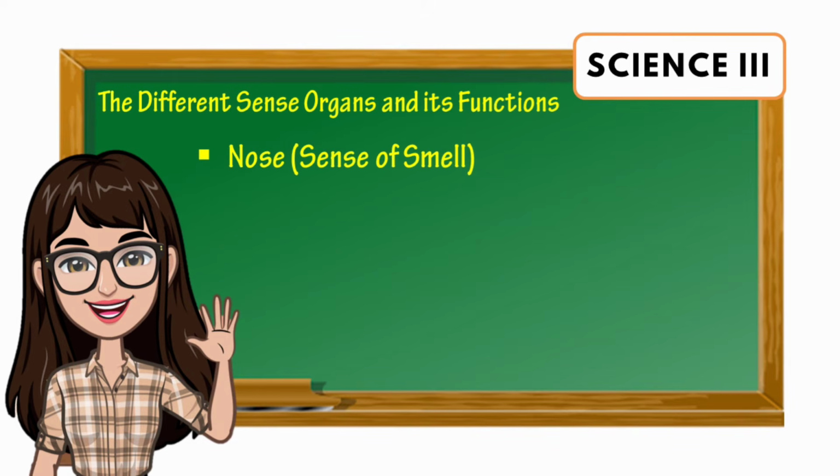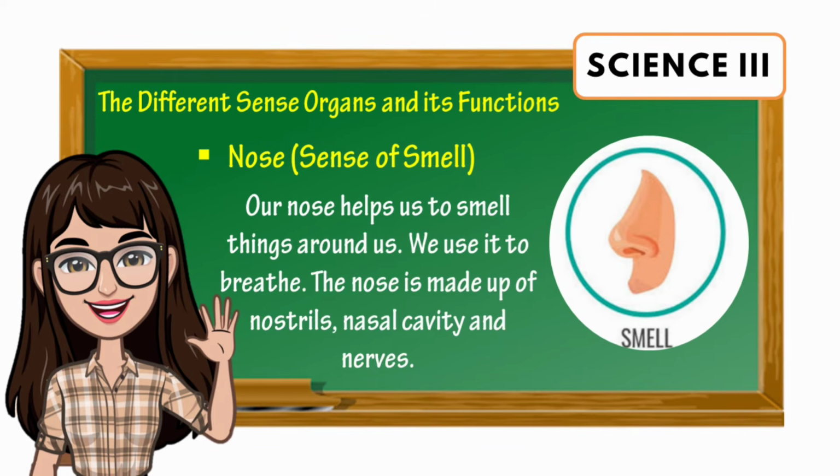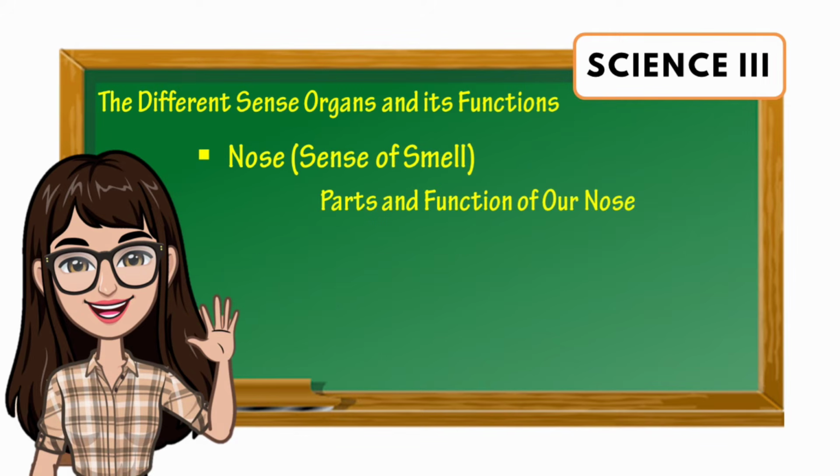The nose is the sense of smell. Our nose helps us to smell things around us. We use it to breathe. The nose is made up of nostrils, nasal cavity, and nerves. Parts and functions of our nose.